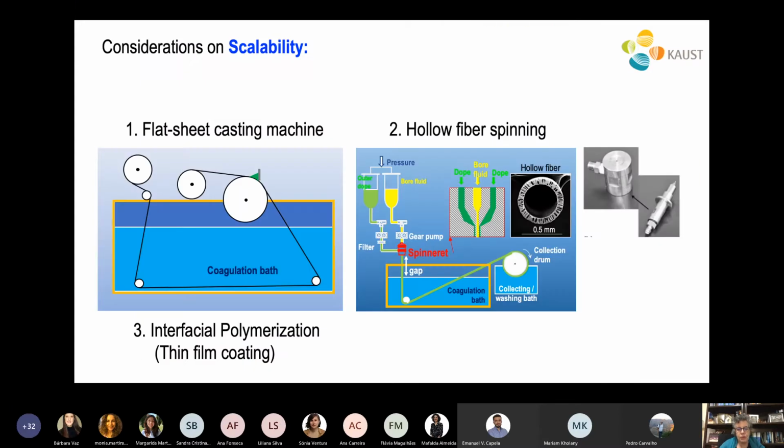So all these are points that we have to think about when we are working with membranes. Polymeric membranes are a good way to produce them. They are very easy to process, let's say easy if you know how to do it. And there are basically two main configurations. One is a flat sheet, like a filter, which I think is more common.